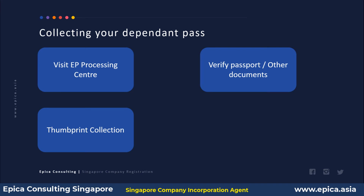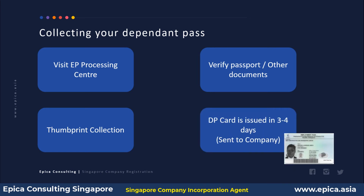Thumbprint collection is not done for children below 15 years of age. Only members of your family above 15 will need to do the thumbprinting, and the DP card will be issued and will be sent either to your company or to the agency which filed the dependent pass application.